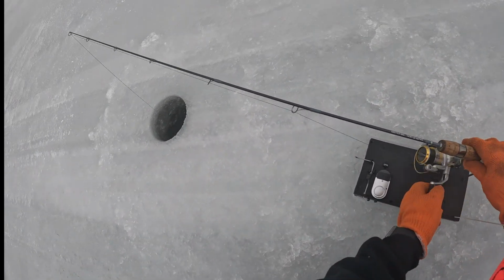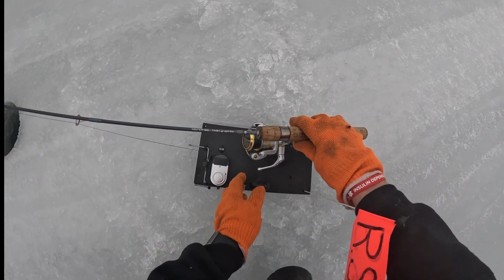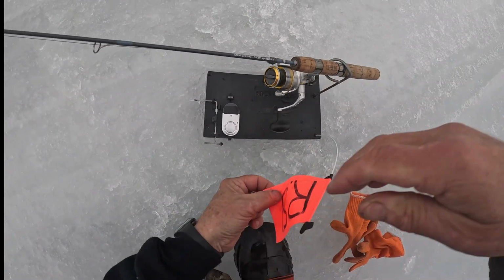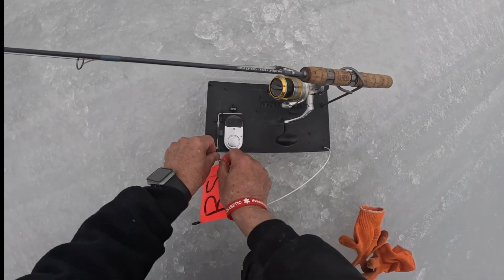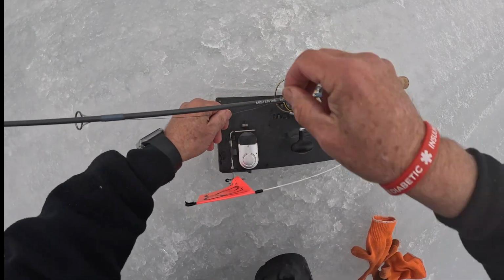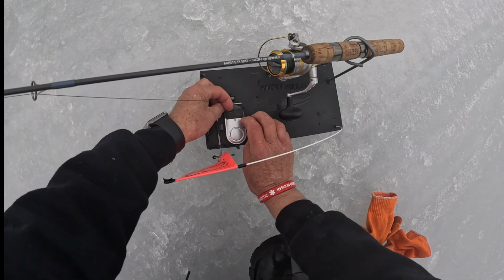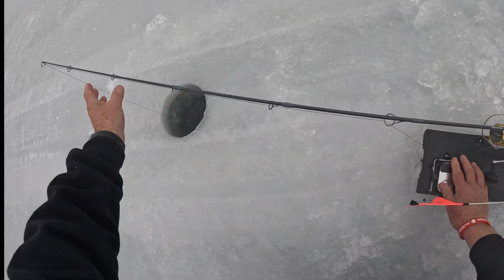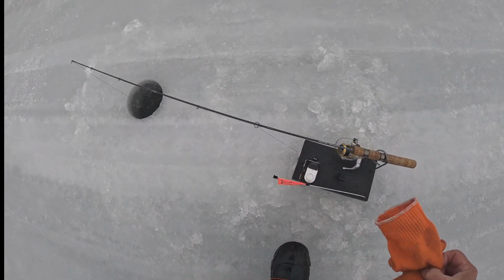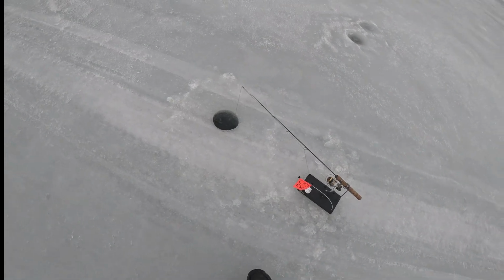We're in a weed bed here, so it's not very deep. Actually, it's way shallower than I was closer to shore. It's probably only about 5 feet under the ice. Flip the bail. Underneath the trigger, turn the alarm on. Right, away we go. We'll leave that for a half an hour and we'll move again.